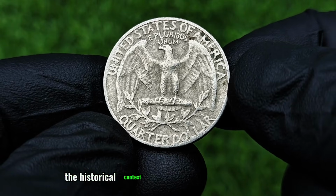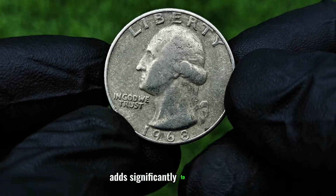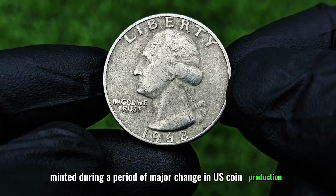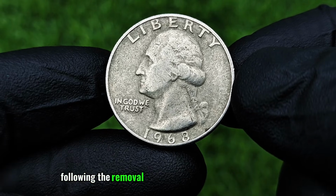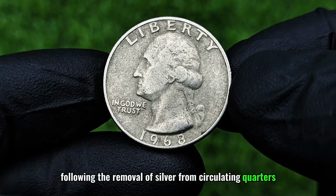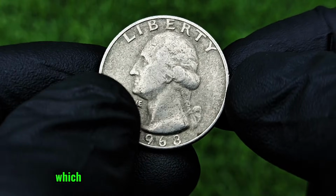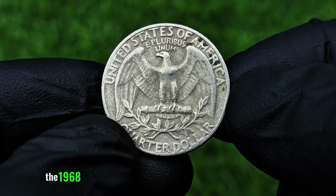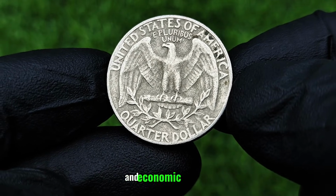The historical context of the 1968 Washington quarter adds significantly to its appeal. Minted during a period of major change in U.S. coin production, this coin belongs to the early clad era, following the removal of silver from circulating quarters just a few years earlier. Produced at the Philadelphia Mint, which no longer used mint marks on quarters at that time, the 1968 issue reflects the nation's adjustment to new materials and economic realities.